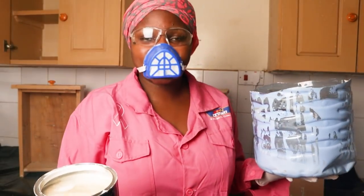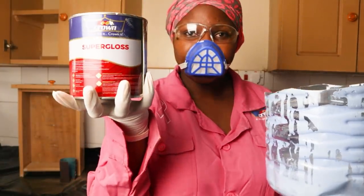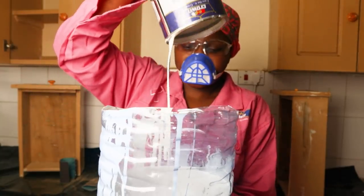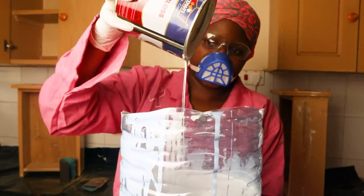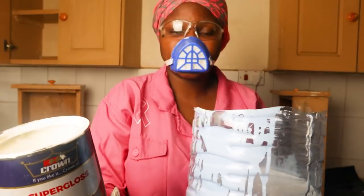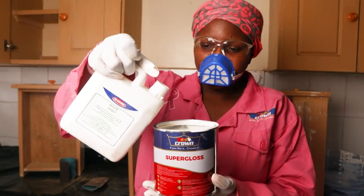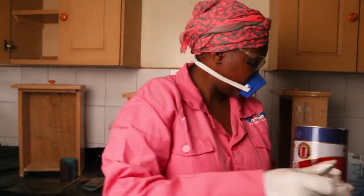So guys, I've finished sanding. I hope you can hear me. And now I'm mixing the paint with the spirit. So this is my mixing bowl. Everything goes here. And then I'll mix it with the spirit. So this is the white spirit. I'm putting it inside the empty container. So a little bit, you're not using much. So like that.